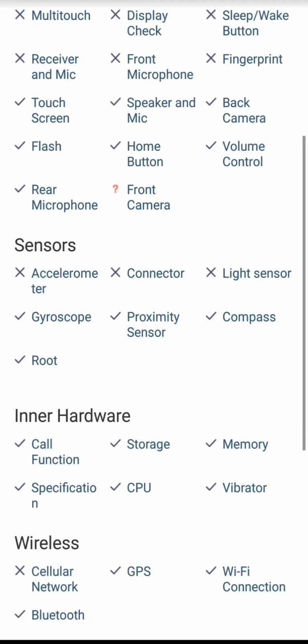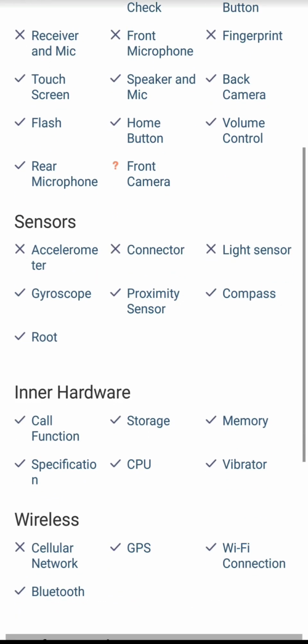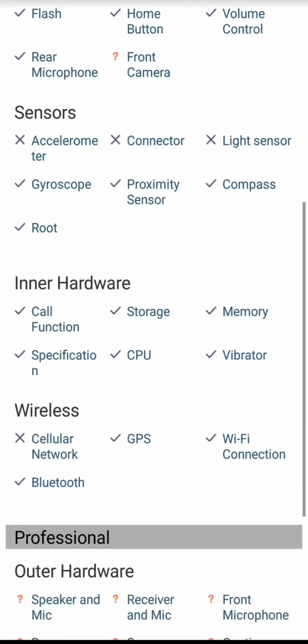So how is the app? You can test the performance of your new cell phones or mobiles in just 5 minutes of time.